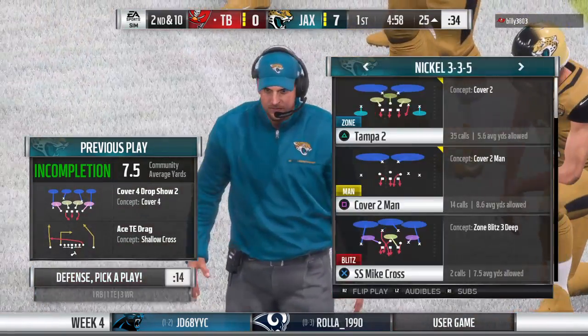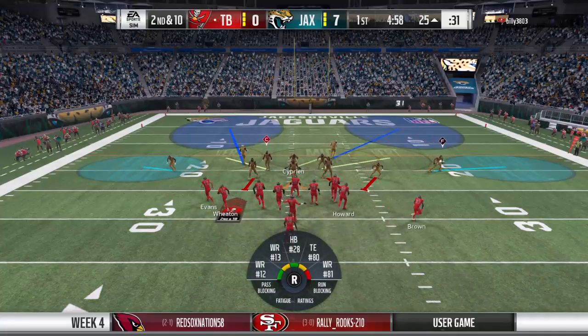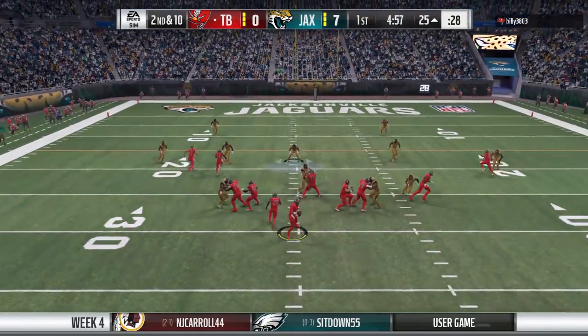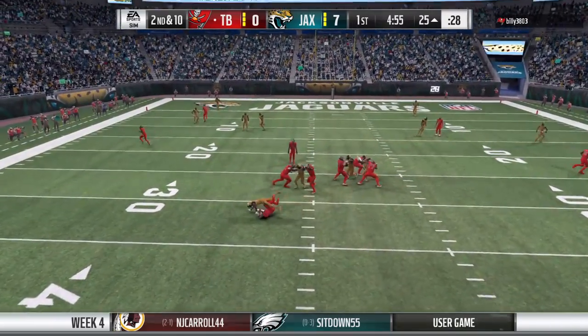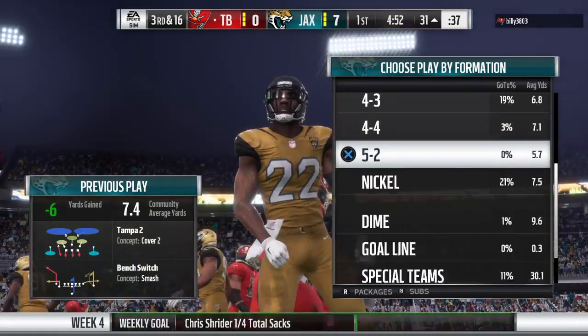Well, he kind of forced that one there, didn't he? It's almost like he predetermined where he was going to go with the football. Yeah, he wasn't really going through progressions. He wanted to go to his top guy. You do that against this defense, they'll make you pay, won't they? Yeah. And he's going to be taken down here. A sack back at the 32.